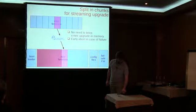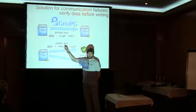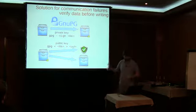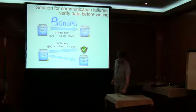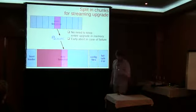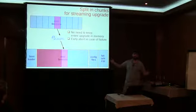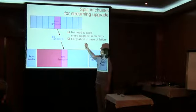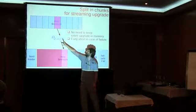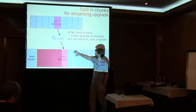Now, another issue with this streaming kind of thing is that you need your entire image in memory, which may be a problem if you don't have enough memory to store an entire image. So to solve that, what you will do is split the image in chunks, and write chunk by chunk.